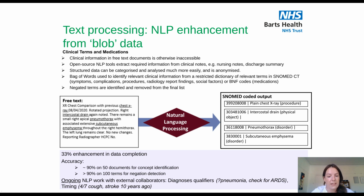And we've achieved pretty high accuracy, so around 90% for positively identifying concepts that we want to be extracting out. And we're finding that it has over 90% accuracy in not pulling out negated terms, which is really good. But there's plenty more work to be done within the text processing area. So we're doing some ongoing work with external collaborators now, because multiple different trusts, not even just in the UK, globally, we're all working on the same problems here.